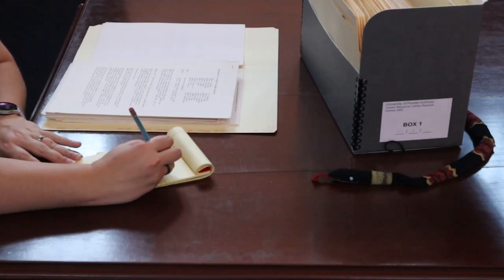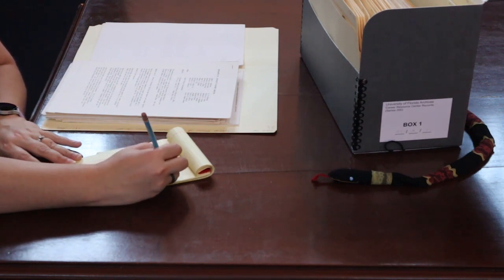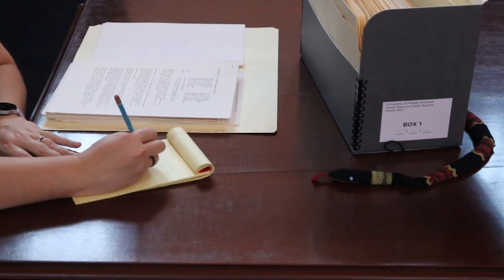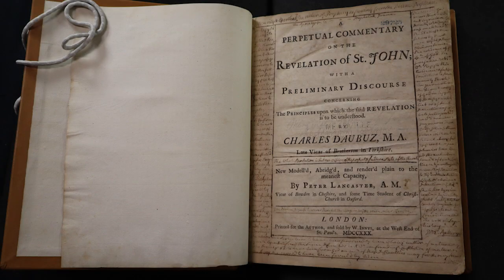Make sure that your workspace is clean and that you have space to move around the materials. Do not take notes on top of archival materials, and please do not ever write directly on archival materials or books. If you would like to take photographs of materials, please ask reading room staff before doing so. The camera on your smartphone is a convenient and useful research tool, but please don't use a flash and don't force materials open or flat to photograph them.